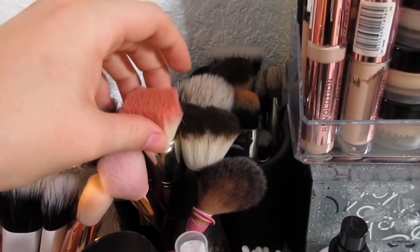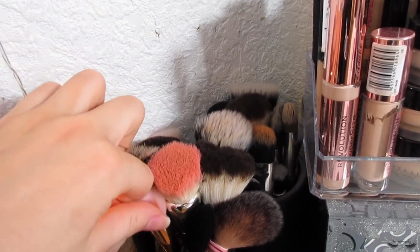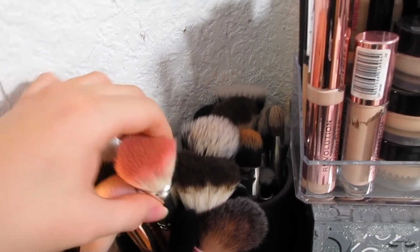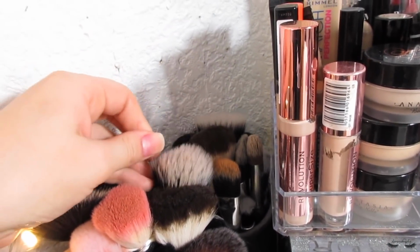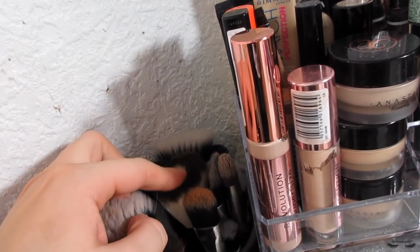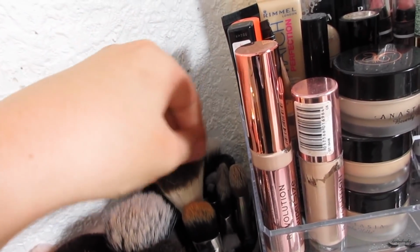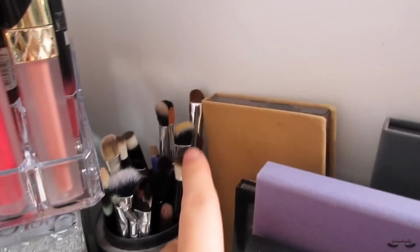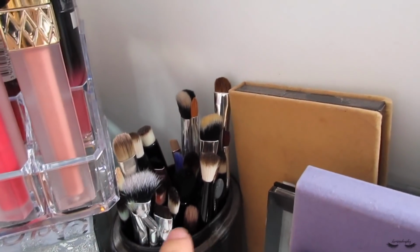This pot just has random other unbranded or miscellaneous brushes. So I've got a blush brush from Primark, this one's from Bdellium Tools, this one's from Avon. That one doesn't have a brand, I just got it in my college kit. Then back here I have the same situation, so unbranded or brushes that are just a bit miscellaneous, like face ones. This one here is the same thing, so miscellaneous or unbranded brushes.